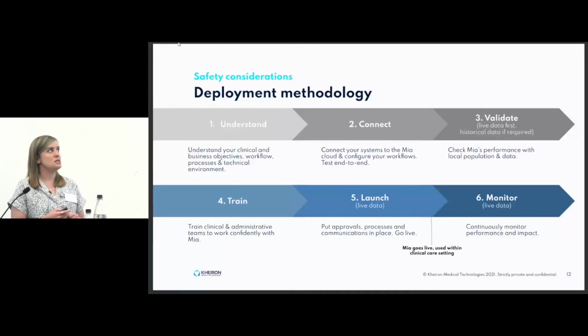The second step is what we call connect. So this is essentially the technical part of the deployment. So we'll be installing MIA into the trust systems. So we'll be connecting into the PACS in order to be able to receive images. We'll be connecting into the clinical information systems to be able to give outputs. And our engineers go in and do that full end-to-end testing of that entire process.